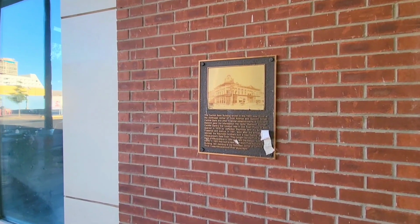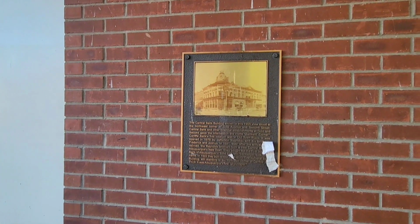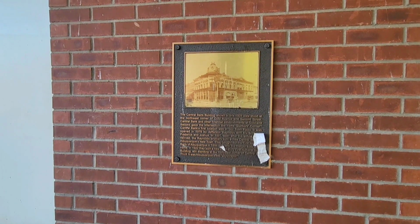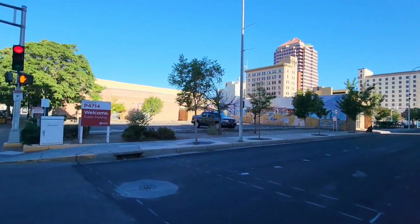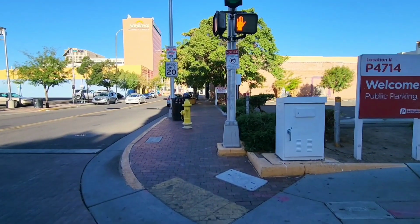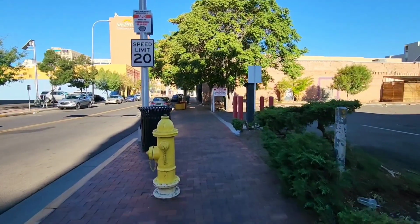I just noticed this. I gotta stop and check this out. Wow, this was the Central Bank Building, 1905. All right, we are past second here on Gold, and I believe it's gonna be right down here to the left.